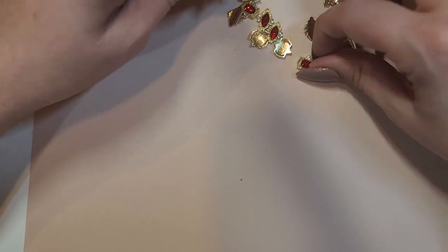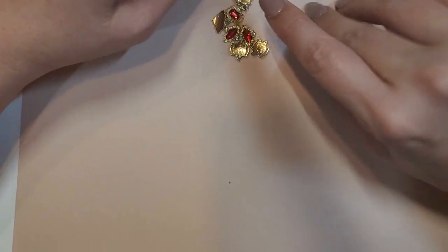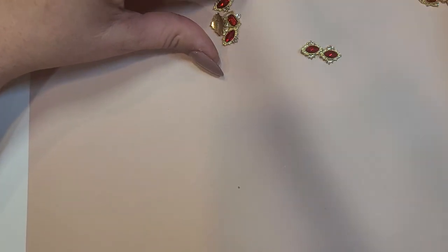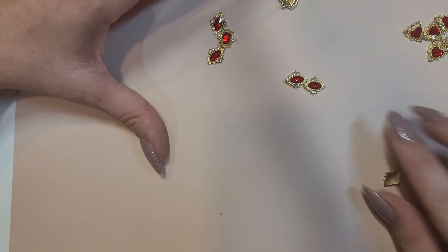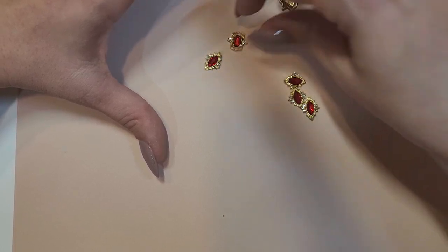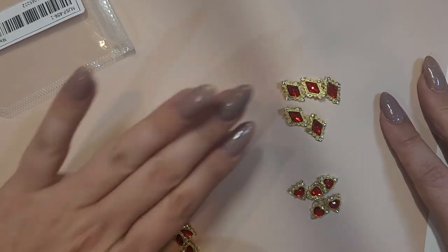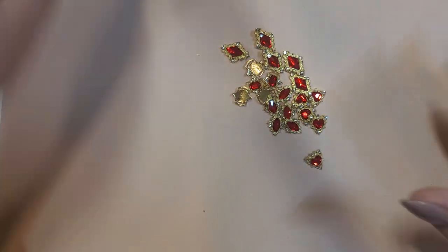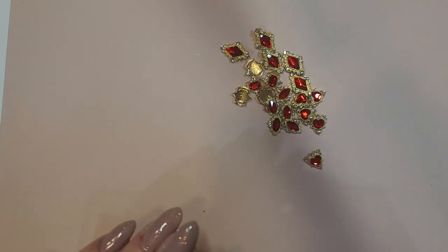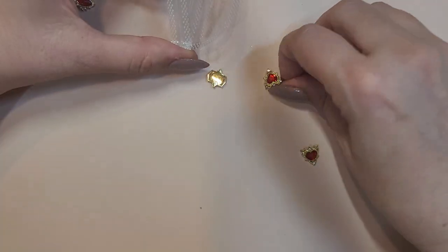Oh, I like that they send you, what is it, four of each, maybe five? I think they send you five of each kind, and there's four different kinds left. Okay, yeah. So it's five of each kind, and there's four kinds. They're cute. I'm pleased. I don't think you can see all of them, but they're cute. I'm happy.